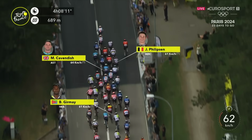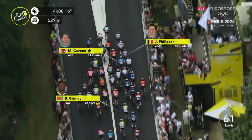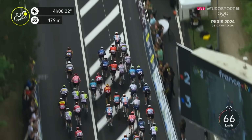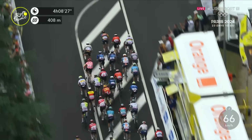A reminder they're approaching the final 100 metres into a headwind, and 500 metres against the wind is a long 500 metres. Left-hand side, you can see it going. They still can't see the finish. That comes with 250 metres just left to go. On the left-hand side, it's Mars Pedersen's team who are starting the sprint. His team is behind now.